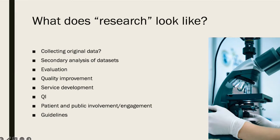I think it's worth learning as educational supervisors when the big deadlines are. For example, the abstract submission deadline for the RCPCH conference. The advantage to submitting an abstract to that is that if it's accepted, as well as getting a presentation, your trainee would also get that abstract published. And so you can end up ticking quite a lot of boxes all at once.